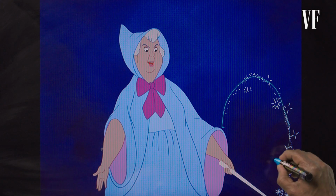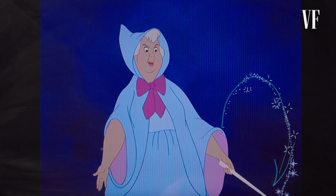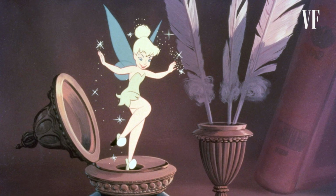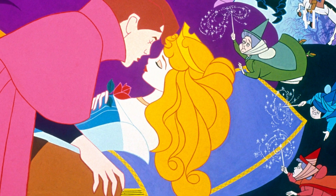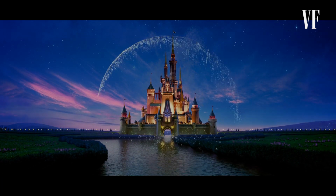This whole effect here that we dig so much, this pixie dust, it goes next level. One of the reasons we call it pixie dust in the business is because George Rowley also did it in Peter Pan for Tinkerbell, and it really became associated with her magic and other fairies and pixies. Even to this day, that effect goes over the castle logo on our current films.